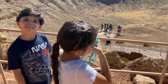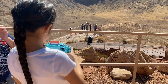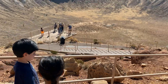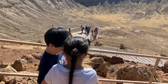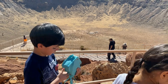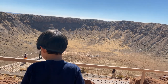6 feet. Hi, Mama, you taking a picture? Let me see. That's awesome. Are you gonna take a picture, Papa? Yeah. Come here, Mama. At the crater, okay, Papa? The crater.